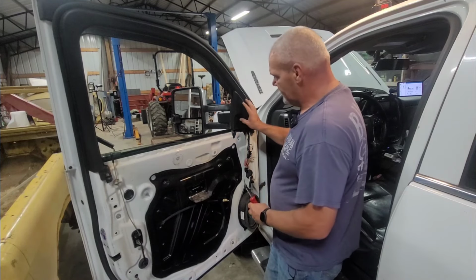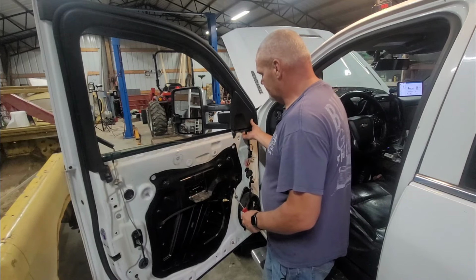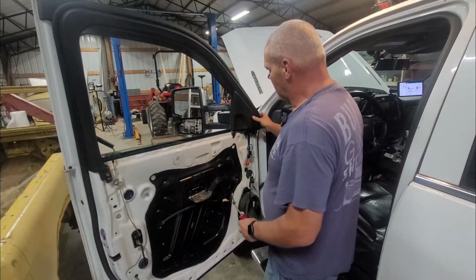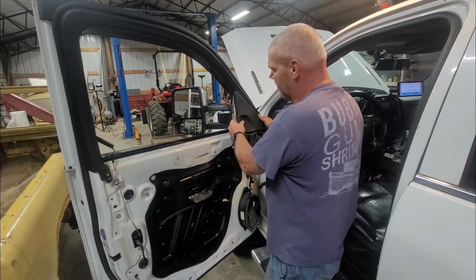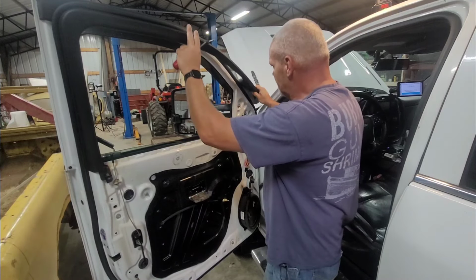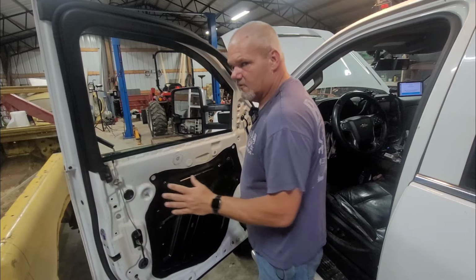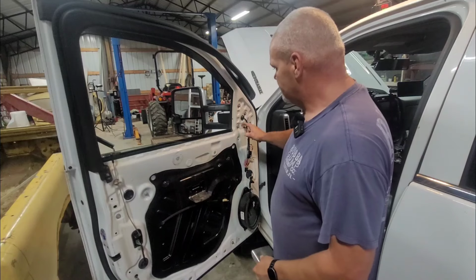Now, this piece right here has a clip in behind it, so it takes a little bit of pressure to get it pulled loose, so you pop it loose. Pull straight out, then you can push it in this way, and it'll unlatch from the door. Now, if this doesn't come completely out, I'm just gonna leave it like that. I haven't done it this way before. I'm just gonna try it like that. These bolts right here are all we need access to.